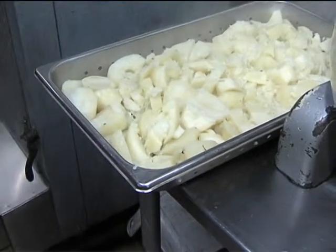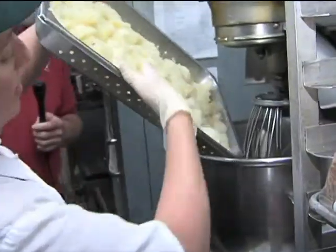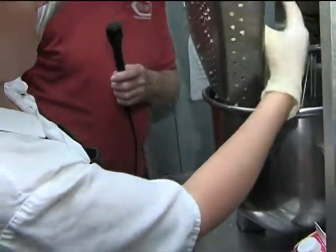And what are you going to put in? I'm going to add half a pound of butter. Yeah. And then some salt and pepper and some light cream. Okay, I added the half pound of butter. Right. And now I'm going to put the potatoes in. Sometimes this is a very messy process.